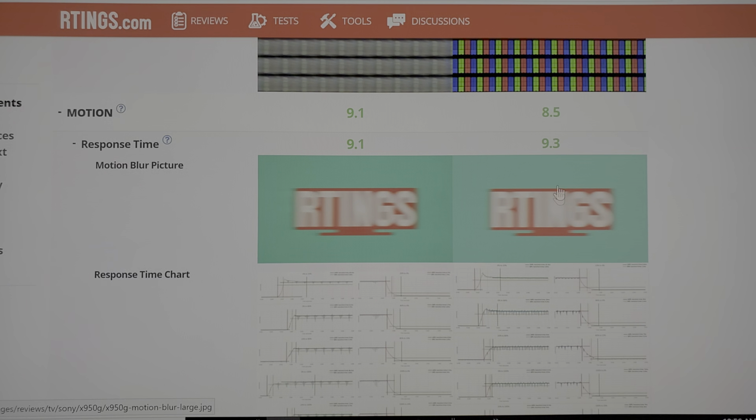So the 900 series have always had very good pixel response. Think about it in gaming and moving quickly. That is a big number. The response time on the Samsung is excellent as well, but having variable refresh rate is definitely something that helps. So to me, the motion is very good on both. A bit better on the Samsung in that category. Response time a little bit better. To me, that is a wash.